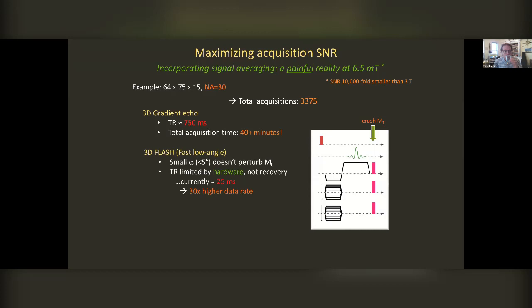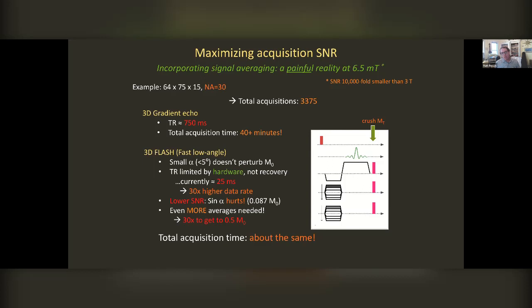But remember, these small tip angles mean lower SNR. And so in fact, in this example, you have to actually average even more just to get back to the same place you would be with gradient echo. And then the outcome in both of these cases is that the total acquisition time is about the same.